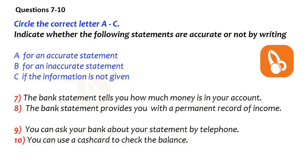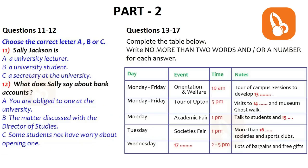Now it turns to part two. Part two. You'll hear someone talking to a group of university students. First, you have some time to look at questions 11 to 17. Now listen carefully and answer questions 11 to 17.